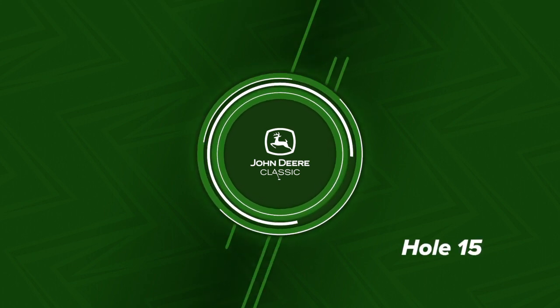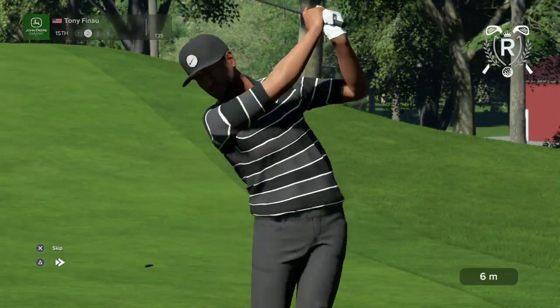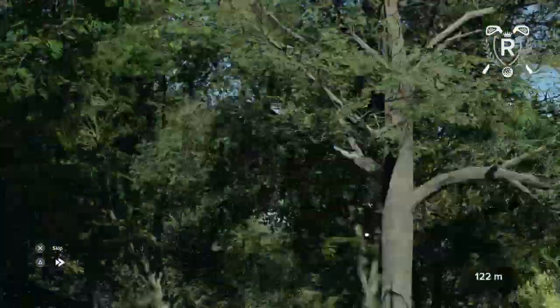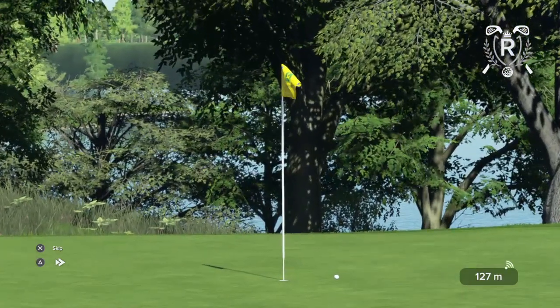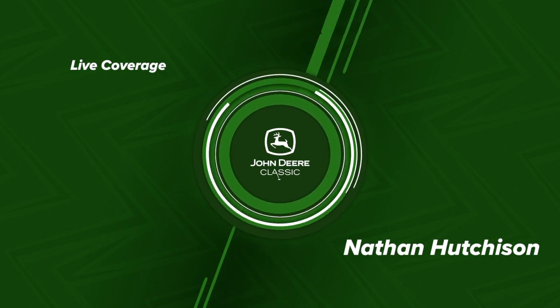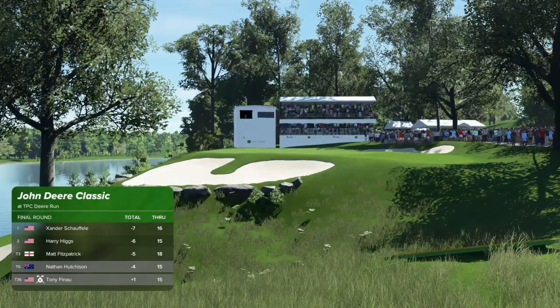And now over to Tony Finau. He's one stroke behind his rival in this event. This one is chewing fiber. Oh, that was so close to going in. And a sight we're used to seeing a lot. Xander Schauffele in top spot.